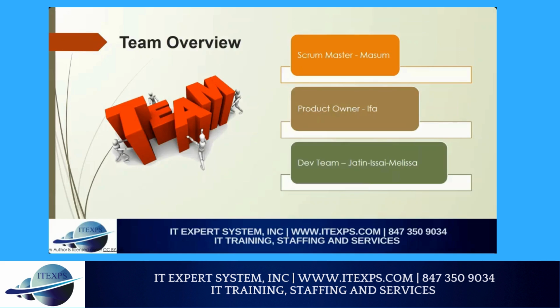This is our team overview. The Scrum Master is Masoom, the Product Owner is Ifa, and the Dev team is Jatin, Isai, and Melissa. Next slide, please.